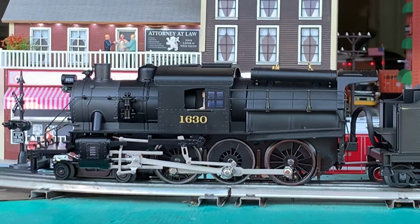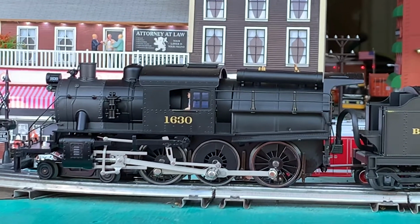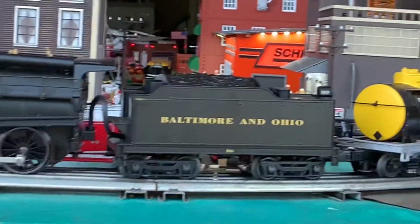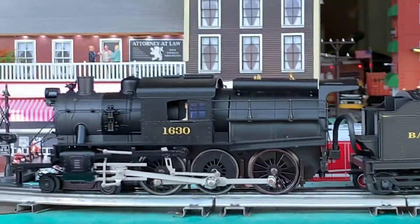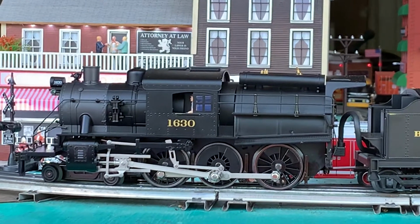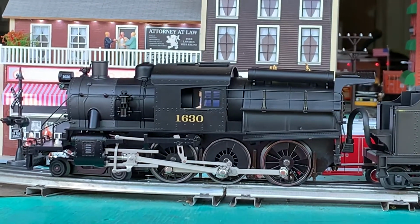This is the engine number 1630. It's the Baltimore and Ohio Camelback engine. Camelback because the engineer rode astride the boiler, kind of like a camelback, I guess.